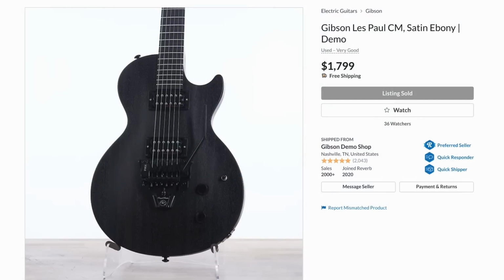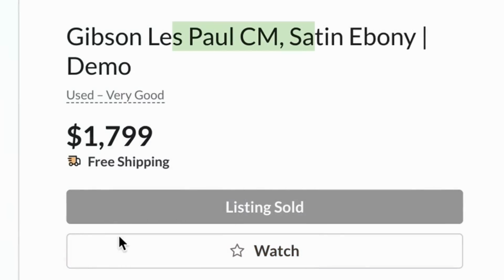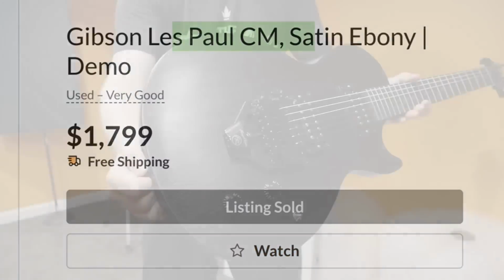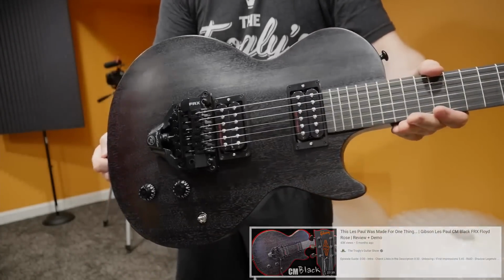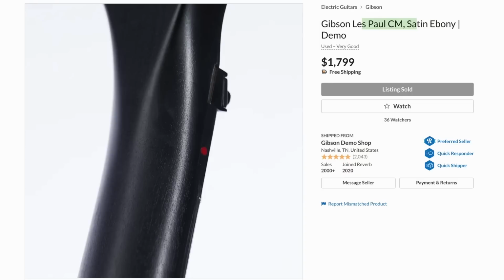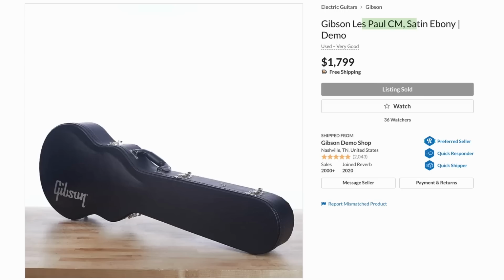We actually had two more Les Paul CMs show up this week. Surprisingly, this one's listed as a CM instead of a CM Black though. I'm talking the Black Series. The Black Series is worth a lot more than a regular CM. But what was cool about this particular one is even though I think they raised it $100 from last week's, which fair game, people buy these things for $1,800, they gave this one a hard shell case.